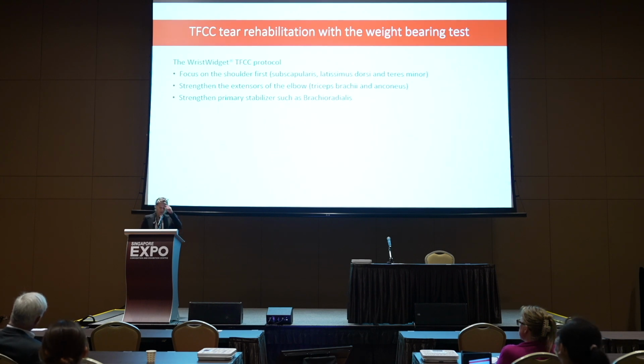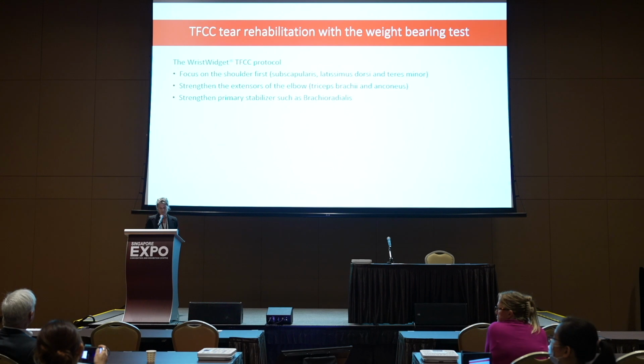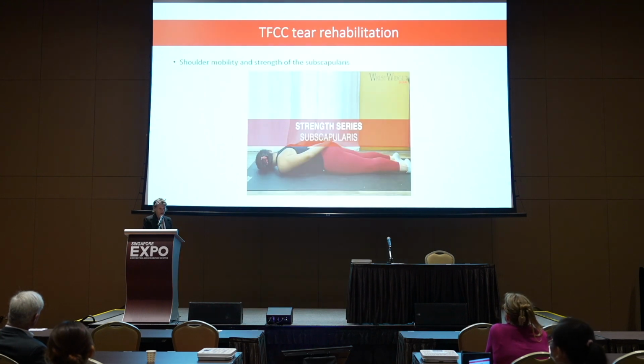What we see is a pattern, and I know you guys are seeing this as well. Allison, I know, has seen this a lot: weakness in the extensors, subscapularis, latissimus dorsi, teres minor, triceps, and anconeus. Those need to be strengthened first before you start addressing the wrist. And the brachioradialis is important.